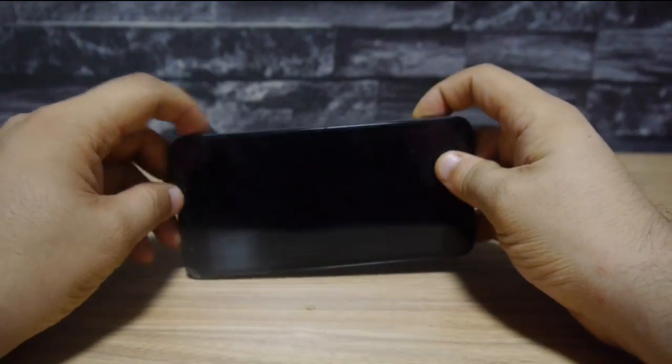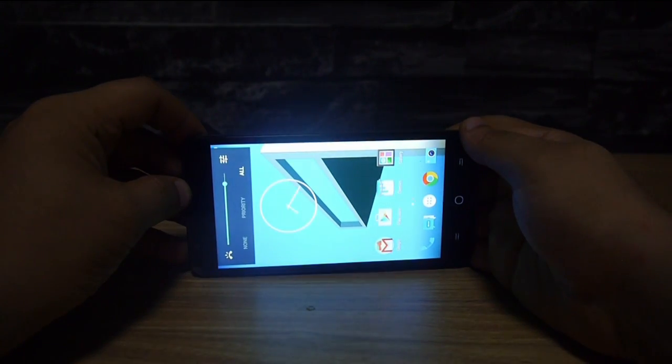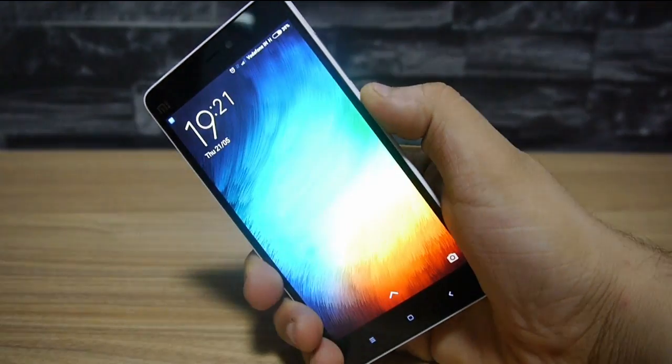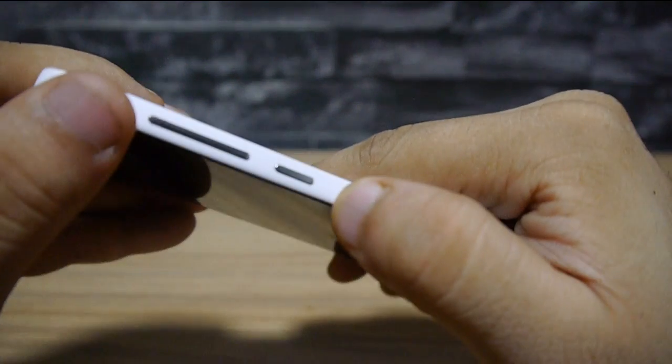The Yureka has very sensitive volume buttons, so you might run the risk of turning the volume up or down quite easily in your pocket or while gaming. Finally, the Mi4i, it's great to use and even the button placements are great. If anything, the power button feels a bit stiff at times, but that's about all the complaints I have here.